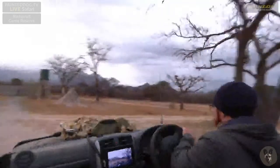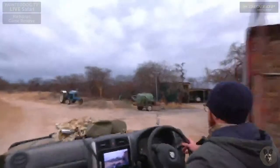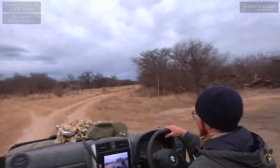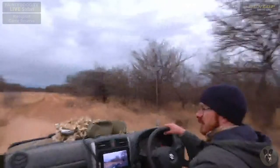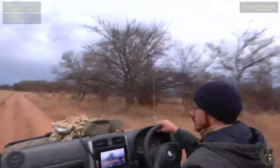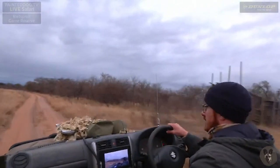We'll go on the old airstrip here. And then if we don't get any luck, we'll go along and check the different little water points and see how well my road learning's been going. I've been spending a little bit of time in that area. And a big reason for me to spend some time in that area was a leopard.